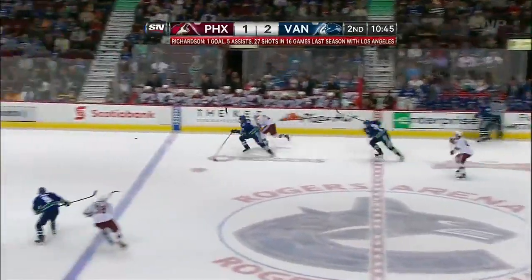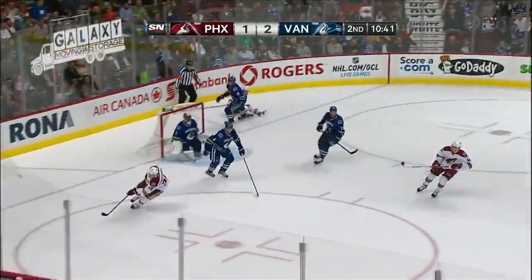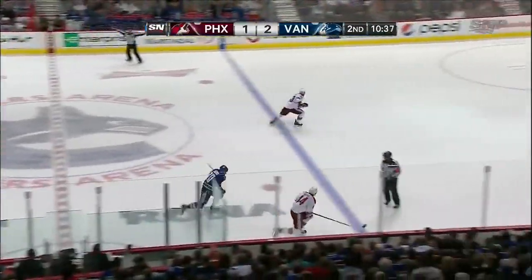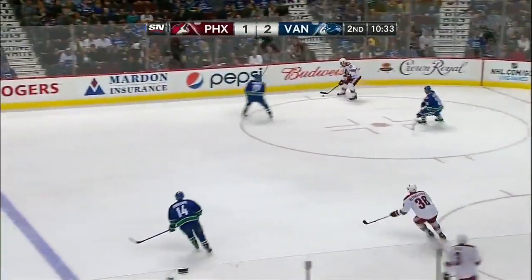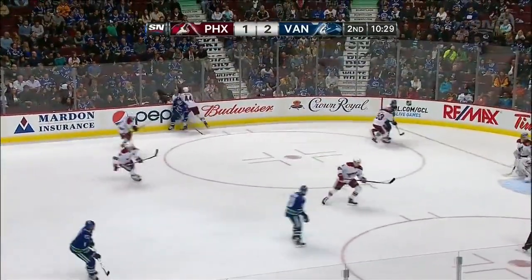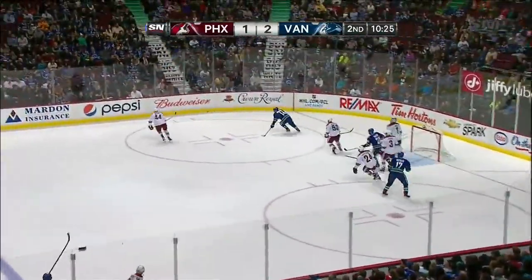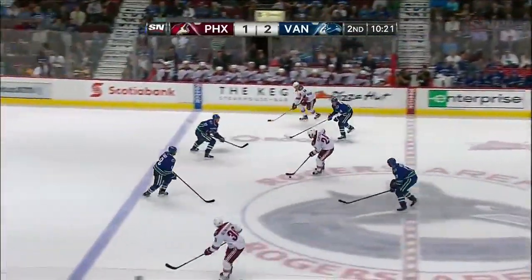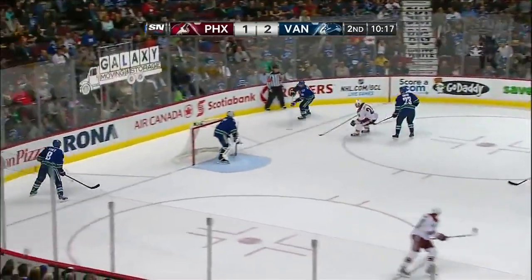Kyle Chipchura chasing after the puck with Ryan Kesler. Chipchura gets there, centers, and that was out of the reach of Rob Klinkhammer. Burrows clears the puck. Higgins gives chase on Chris Brown. Kesler checks Derek Morris. Burrows on the puck, sends it to the near side, waiting is Chris Tanev, wrist shot, and that deflects to the corner off Morris.